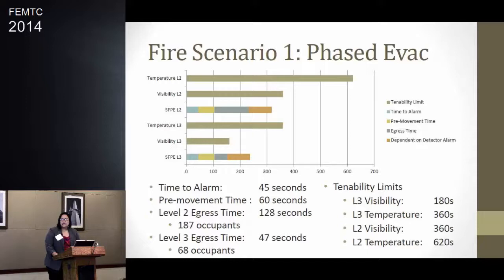Same pre-movement time, same time to alarm. It's just that analysis was done per the different egress times using the SFPE method. And we can see here that in all conditions, if the alarm is manually initiated, all occupants will have tenable conditions for the amount of time to egress. However, if it's dependent on the alarm, level 3 occupants will have reduced visibility in the egress, but they're not affected by temperature.